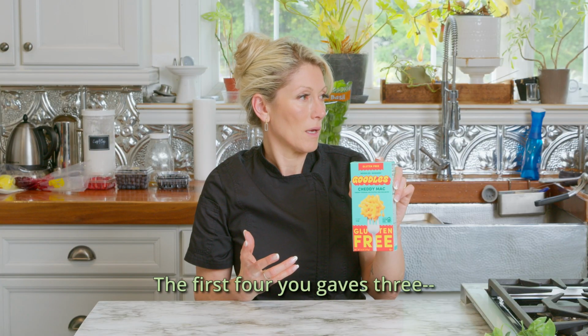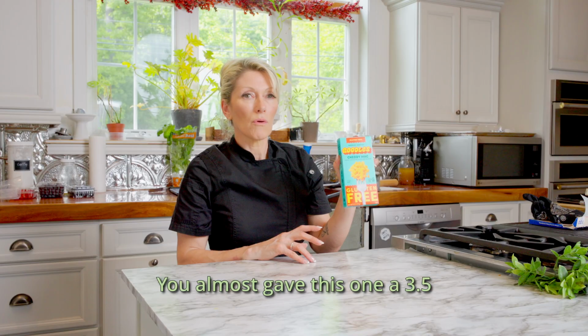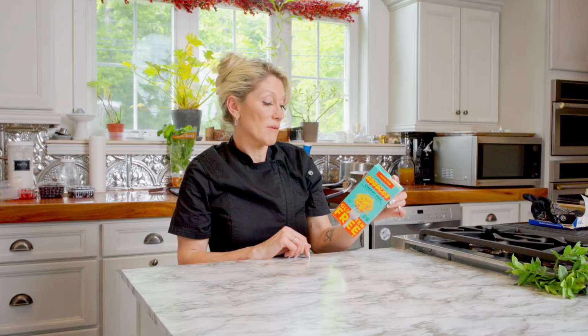First I think I gave 3s. I also gave this one a 3.5. Oh, I almost gave it 3 points when I thought about it. The sauce just wasn't quite cheesy enough for me. But now knowing all of that, that's pretty impressive. I've never had this brand before, because it has a far better nutrition panel than any of the other ones. If you're trying to sneak nutrition in for your kids, that would be a good one.